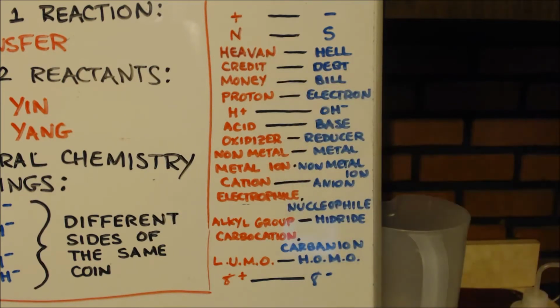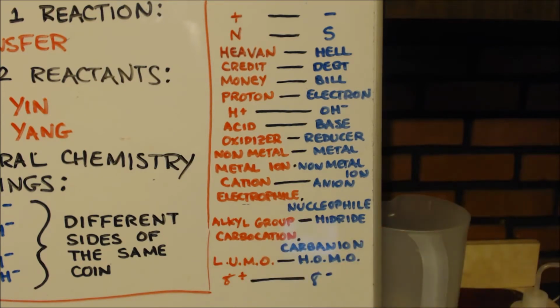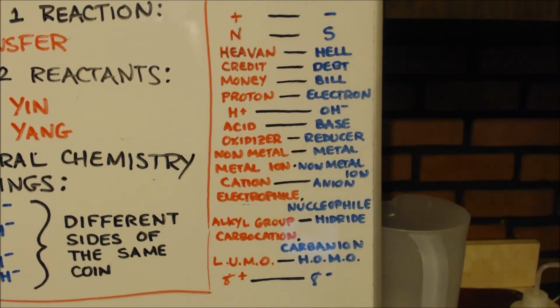The metal ion is the positive, and the non-metal ion is the reducer. Cation, anion, electrophile, nucleophile, alkyl group, hydride, carbocation, carbanion, LUMO, HOMO, delta plus, delta negative. They're all just opposites. If you memorize this list, then you automatically memorize this list, right? But as you progress in chemistry, you'll learn these words, and they'll seem like new complicated words. They're the same word. They're just jamming it in a new way for this to be positive. You know what I mean?